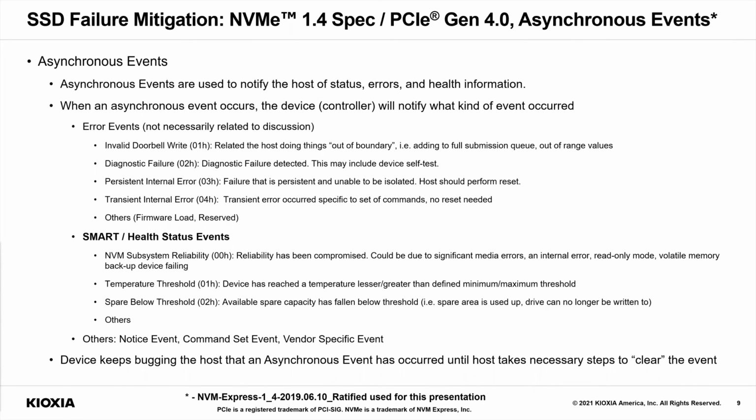So something happened, came and gone, but you don't have to reset. And there are other events like if they're firmware loading or some that were reserved for vendor unique. On the smart health status events, there's an NVMe subsystem reliability. Subsystem, I tend to just say is the SSD itself. Reliability of the SSD has been compromised.